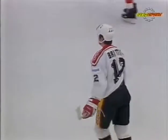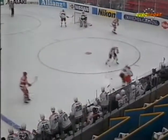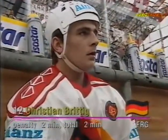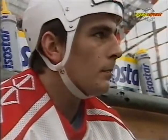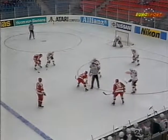Kamensky being brought down. Well, there wasn't much doubt about that one as Christian Brittig put an American football tackle on him there. Referee was right on the spot. He'll sit 2 minutes for holding. The penalty comes over here on the right-hand side of the ring. Keep your eye on number 12. The hook and then the hold. And he's brought to the ice. So Christian Brittig, number 12 for West Germany, is now in the penalty box. Power play situation for the Soviet Union. For holding. Time 9:29.